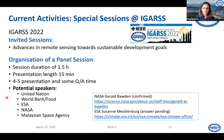This will be a hybrid IGARSS, which means you can also connect online, or you're welcome to join. We will have a special, invited session on advances in remote sensing towards sustainable development goals, where we have invited speakers. We're also organizing a panel session at IGARSS itself, which also deals with sustainable development and climate issues.